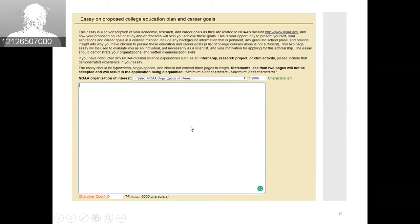It's really important that you write a nice essay which is very precise. You have to identify which line office you will be working with. It is very critical to know, and if you know which NOAA scientists you will be working with, that's bingo. It's a double bingo. So it would be very nice to know early on how your work will work.